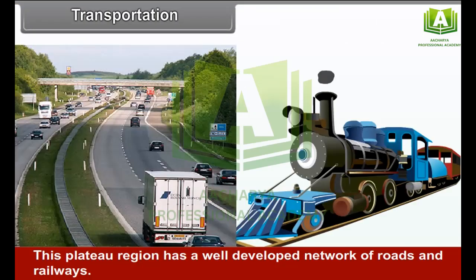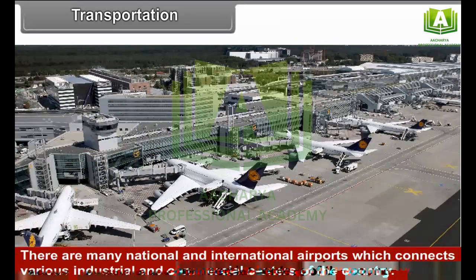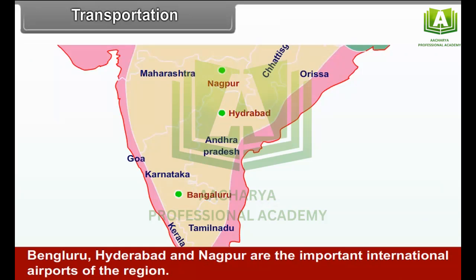Transportation. This plateau region has a well-developed network of roads and railways. There are a number of highways which connect this region to other parts of the country. There are many national and international airports which connect various industrial and commercial centers of the country. Bengaluru, Hyderabad, and Nagpur are the important international airports of the region.